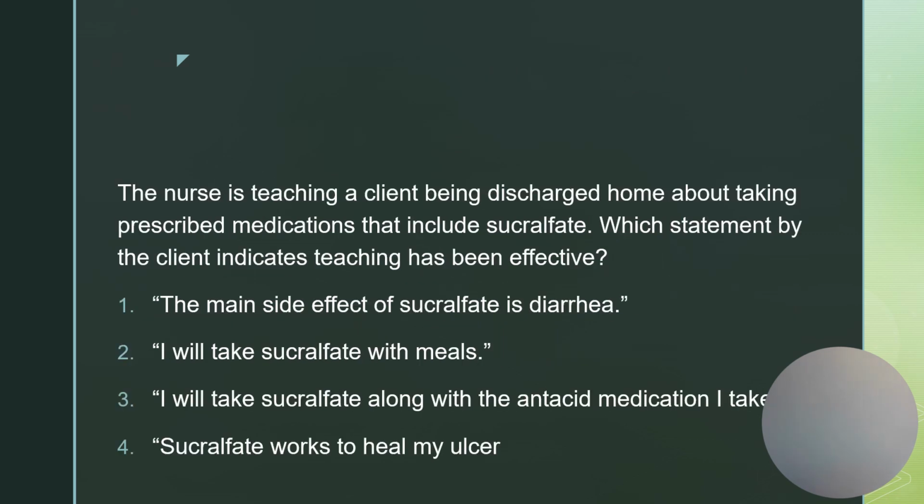Is it the main side effect of sucralfate is diarrhea? Is it I will take sucralfate with meals? Is it I will take sucralfate along with my antacid medications I take? Or is it sucralfate works to heal my ulcer? Correct answer, number 4.